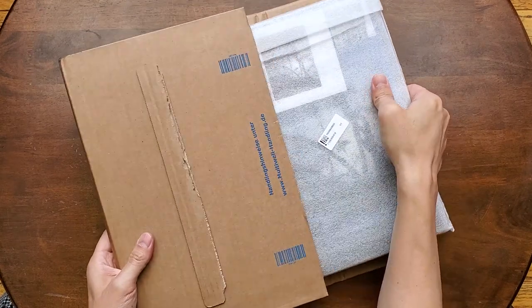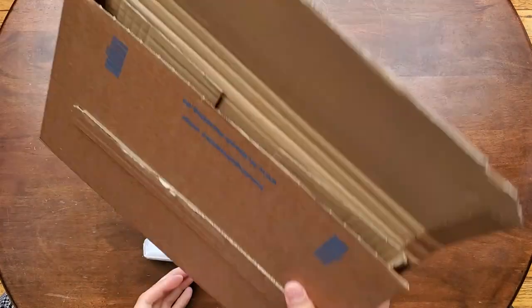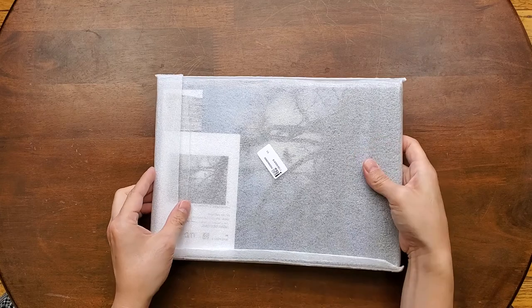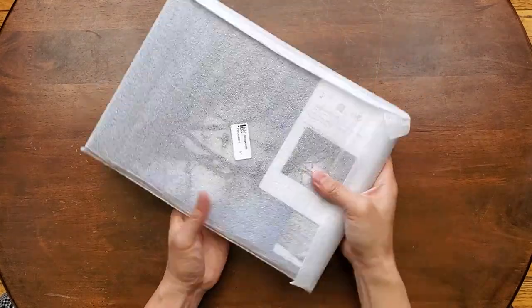After being delayed a couple days in customs, today the package finally arrived. I must say it's actually packaged pretty well. A really sturdy cardboard box, and the book itself is wrapped in foam.